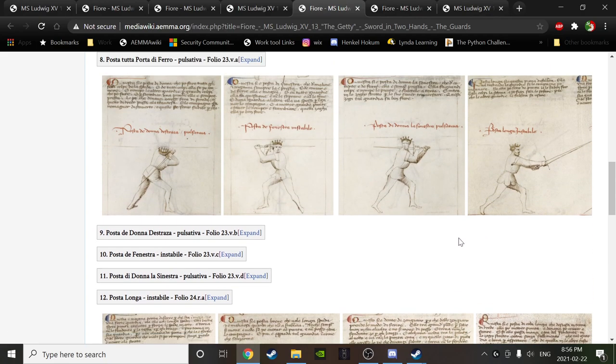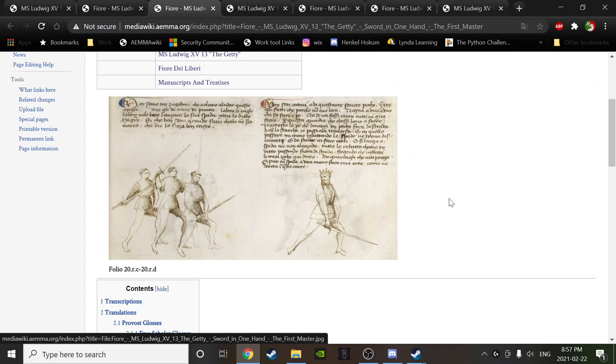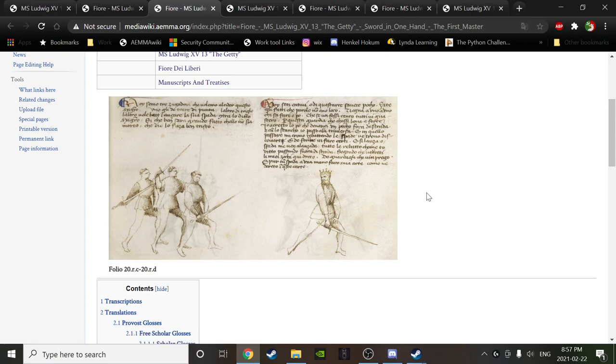Okay? So why is this significant? Well, it's important to understand that a refused position is a provocative position. Okay? And we'll talk about provocations later. I won't burden you with that in this class. But suffice to say that when you adopt a refused posta, you are opening lines of attack to the enemy and offering lines of attack that your enemy may in fact choose. And you're doing that with the express purpose that they take your offer. In this position, Fiore is saying, I'm adopting a posta and I'm offering you my whole right side. Please attack me where I am most open.